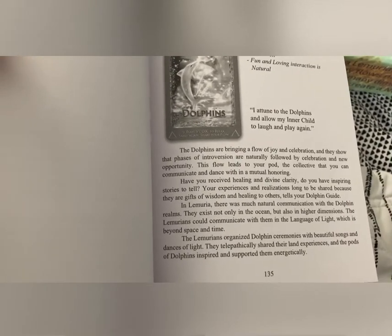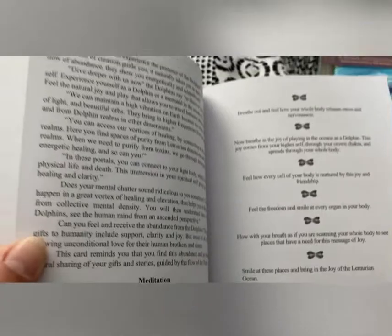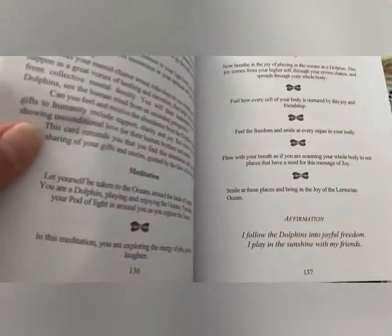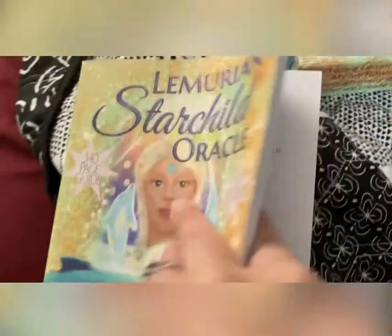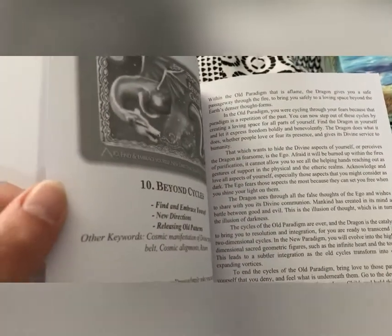I attune to the dolphins and allow my inner child to laugh and play again. Let's see. You see, this one's got the meditation and affirmations, but I don't see, nope. Sorry, you guys, I'm just sitting in my bed because it's easier than doing it anywhere else. So I was like, I'm not going to make my bed yet.